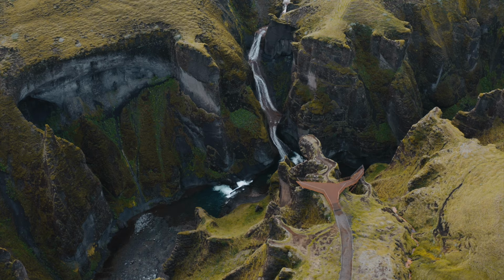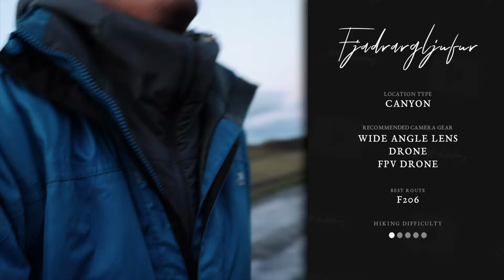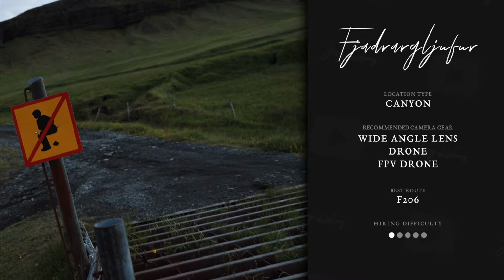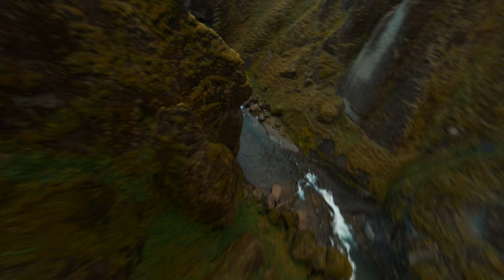The end part of the road over here that gets you here is a little bumpy, but you should be fine if you have a 4x4 for sure. Also, they have facilities, toilets there, but still, let me show you a hilarious sign. Well, don't do that. No wild pooping here.